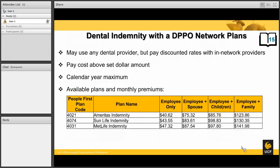Now we'll talk about the higher end PPO plans called the Dental Indemnity PPO plans. With these plans, you may use any dental provider, but you will pay a discounted rate with in-network providers. The coinsurance and deductibles are the same across the board, regardless of whether it's in or out of network. You pay cost above the set dollar amount, and there is an annual maximum, but it is a higher annual maximum than the standard and preventative plans.